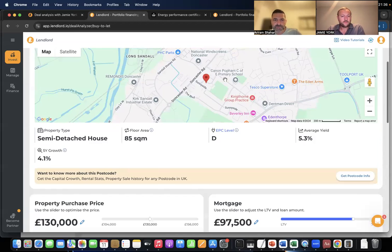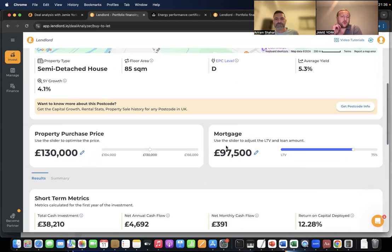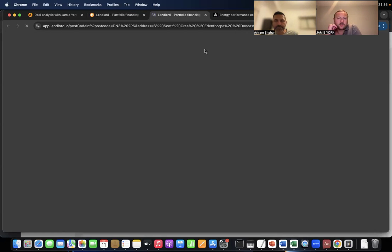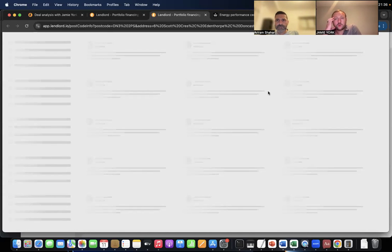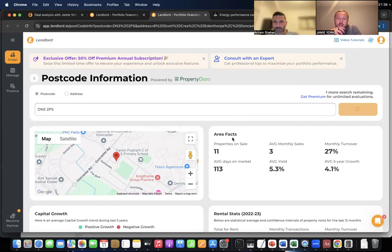So yes, Jamie, over to you about this deal. Yeah, so I think the thing that I really like is if you go on the postcode info for a second and just have a little look at this, because we want to manipulate the figures a little bit to where we're actually at.